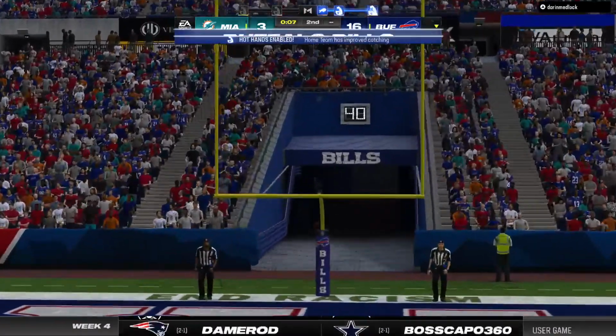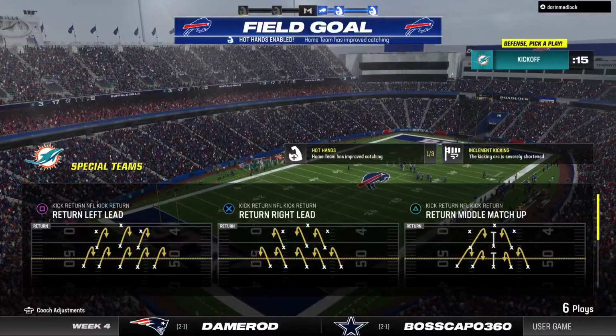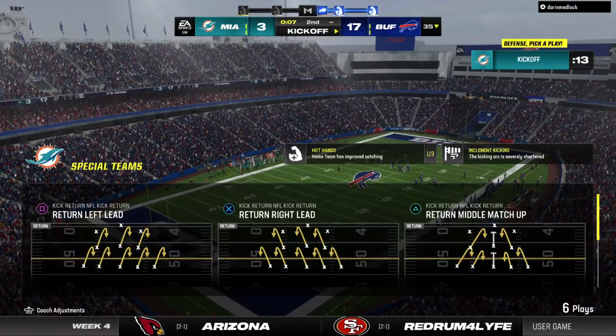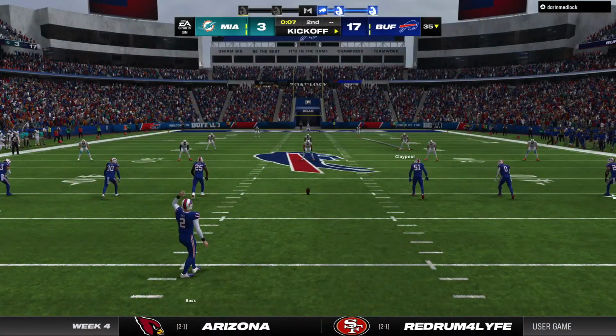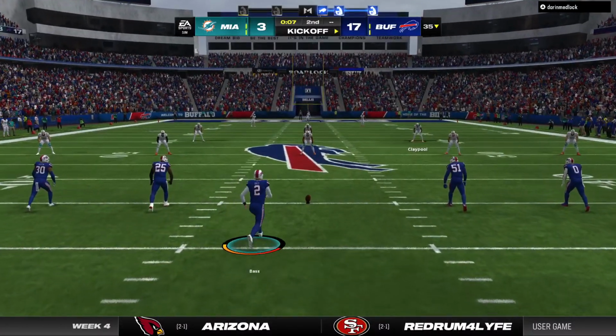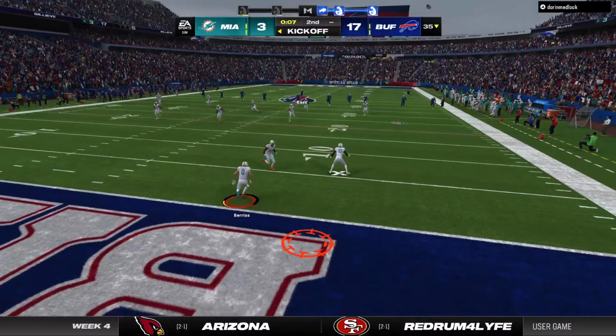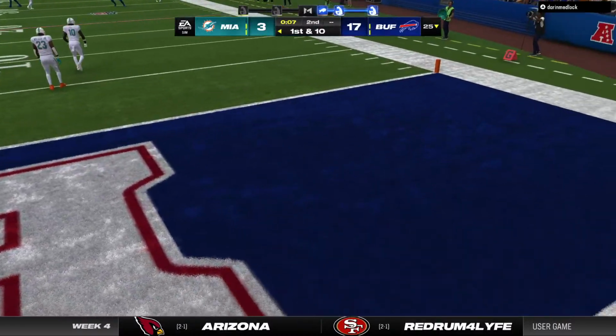The kick by Bass is good, and the Bills will add on to their lead. That was perfect. From distance, he steps up, knocks it right down Main Street. And Main Street's celebrating right now with him, aren't they? I love the mechanics of the whole thing. Snap, hold, everything was right on target, and the blocking was perfect, and he executed so well.